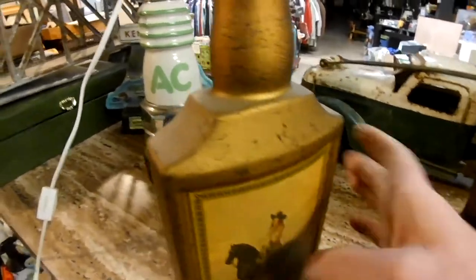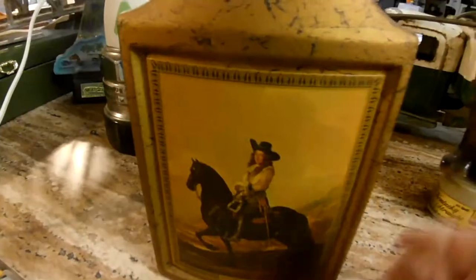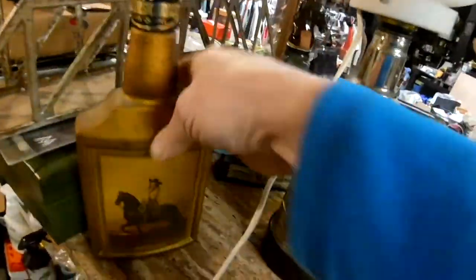These are bottles that you can display. They're cool. They're nice. I don't know. This is for an art lover. That's for an Ohio lover. And, of course, anything to do with Kentucky.